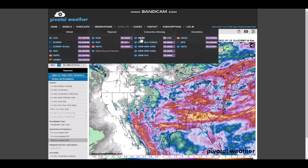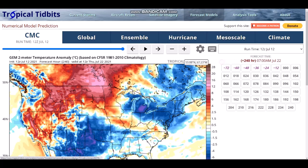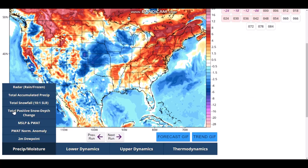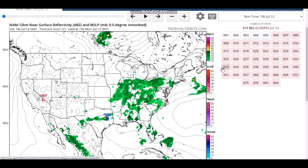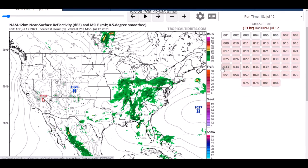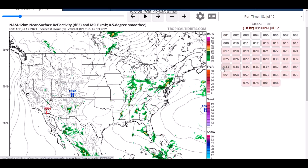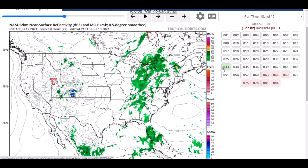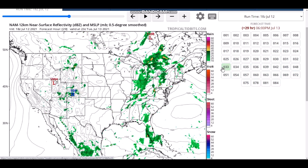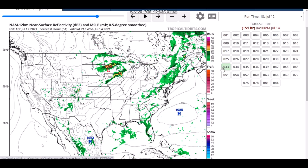Let's take a look together at some high-res models. So let's go back to this website, NAM 12KM, and this model only goes out to 84 hours, but it sacrifices, or allegedly, supposedly, hopefully, it sacrifices its longevity for accuracy. And notice there's our system today, goes into Canada by tomorrow, or I should say kind of spreads its reign into Canada. And then it tracks still across the Northeast into Wednesday.